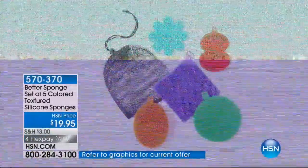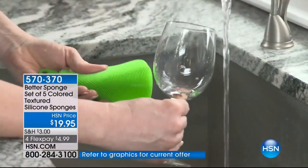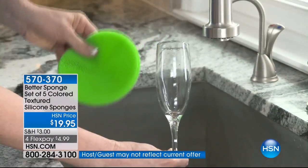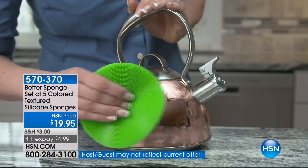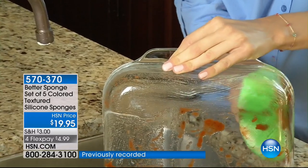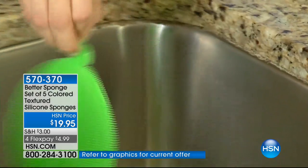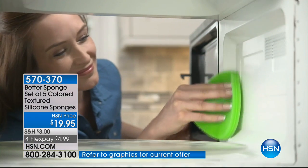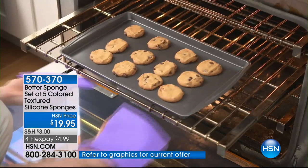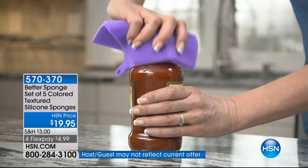Alrighty, guys, up next, something exciting, something exclusive, something brand new at HSN. They're the better sponges. These are colored, textured silicone sponges. They are so incredible because you can use them in any part of your home, not just for the obvious, like the bathrooms and the kitchens, your sinks and your bowls, but everything from pet bowls and your pet's paws, and it becomes a lint and a hair remover.